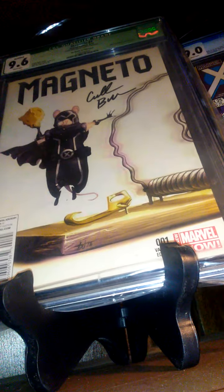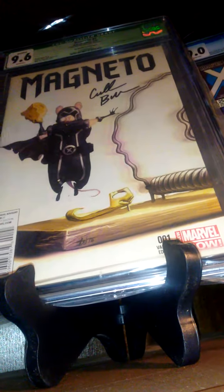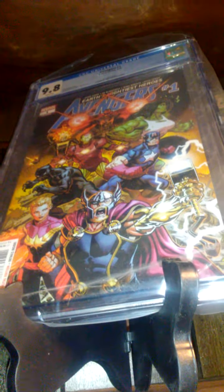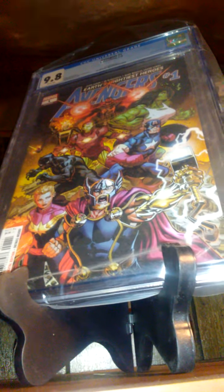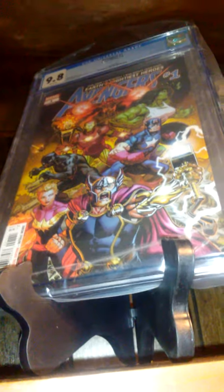Until I get more X-Men books slabbed, which I have a whole bunch of but haven't had slabbed, I just got these filling in. It's my 9.8 Avengers #1, Ed McGuinness cover. Love the work he's doing on this book right now. If you haven't read it, you need to pick it up. It's actually a pretty good story and artwork.